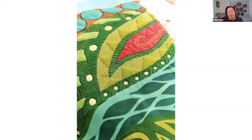And yes, I do. I never practise or decide on the way I'm going to quilt until I actually do it. And sometimes I start and I think, oh, that's no good. I don't want that. I'll change it. And yeah, I unpick.